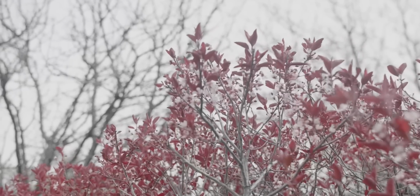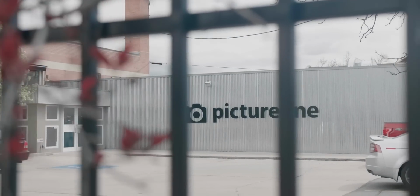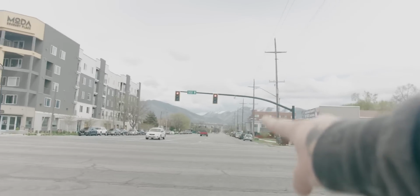I'm also looking for a Starbucks right now. I'm in Salt Lake City, by the way, traveling with my band. If you don't know who I am, I travel around playing music with my goofy friends, and today we're in Utah. These mountains over there, it's so pretty.